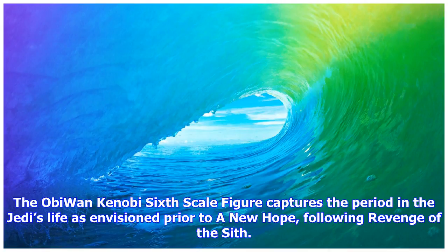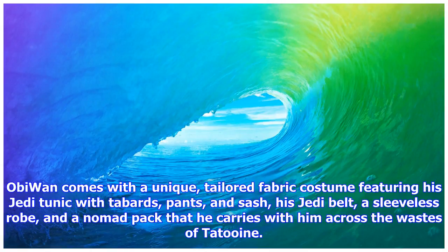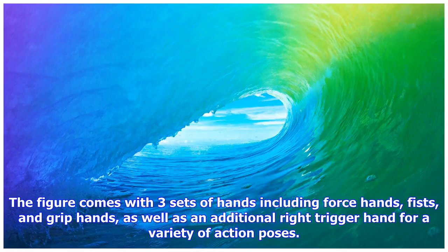Obi-Wan comes with a unique, tailored fabric costume featuring his Jedi tunic with tabards, pants, and sash, his Jedi belt, a sleeveless robe, and a nomad pack that he carries with him across the wastes of Tatooine. The figure comes with 3 sets of hands including force hands, fists, and grip hands, as well as an additional right trigger hand for a variety of action poses. Each artifact and memento carried by Obi-Wan holds history and represents a step of his nomadic journey across Tatooine, waiting to introduce a new hope to the galaxy.